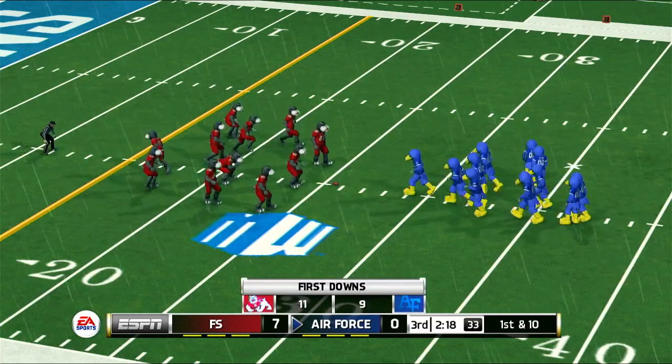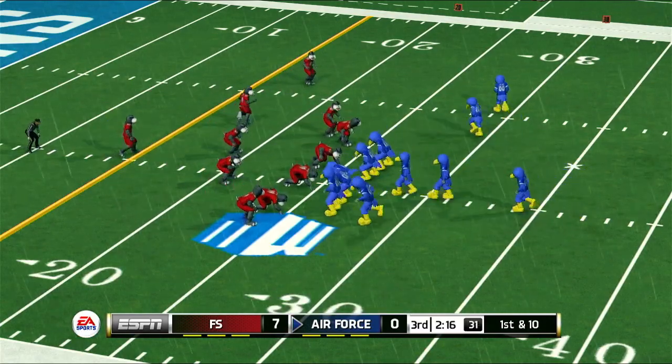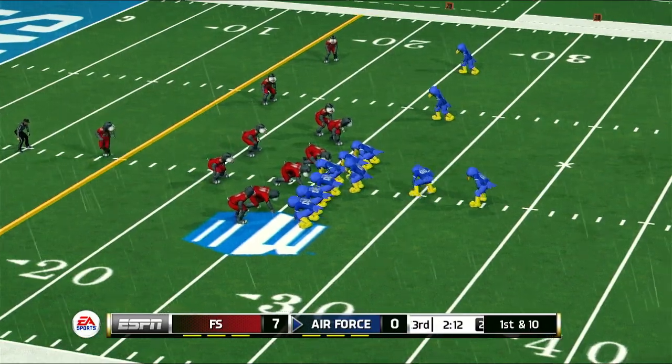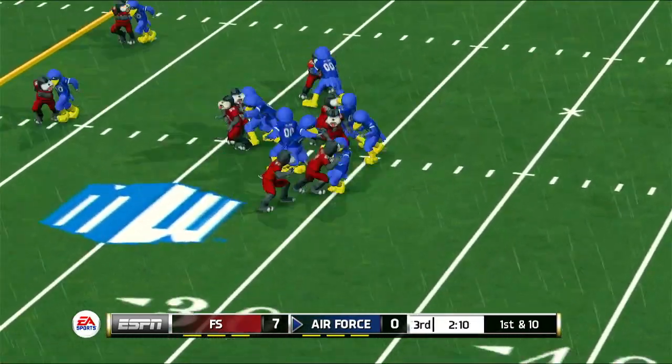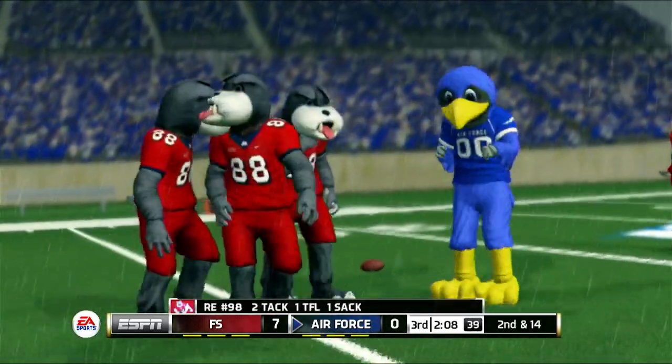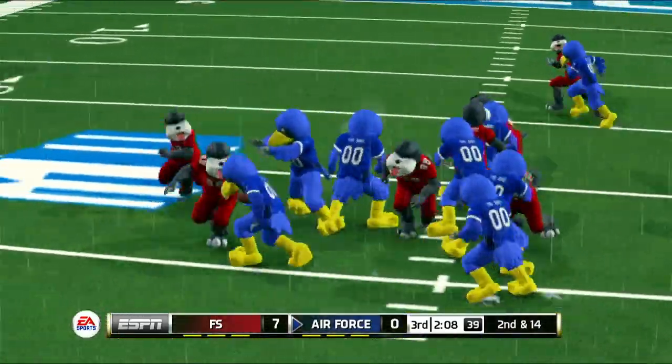First and 10, ball on the 26-yard line. Here we go. Now he tries to buy some time. All day, baby, let's go. That's what I'm talking about. That's what I'm talking about, defense.